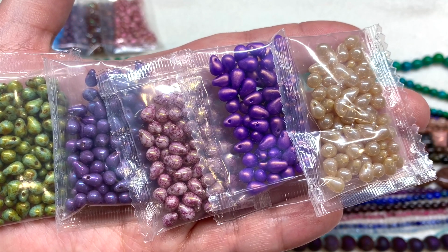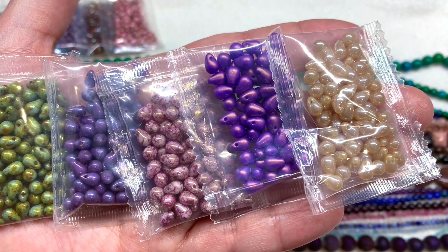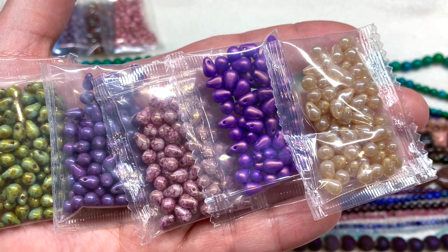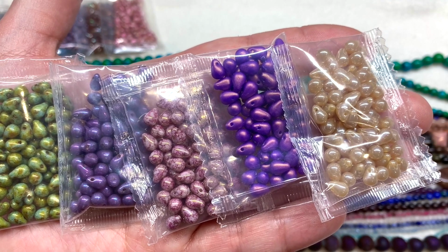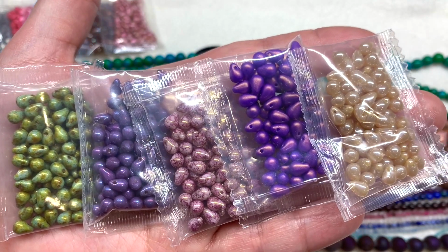And then we have the Gold Shine Orchid, which is this very vibrant, beautiful violet with more of a satiny finish and that golden shine over the top. And finally, we have the Sand Opal/Ivory Luster, all of these being just a little over $2 a bag.